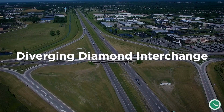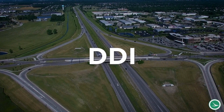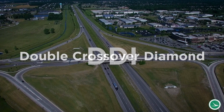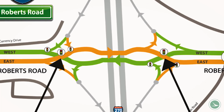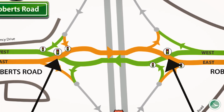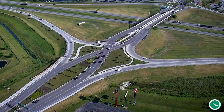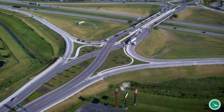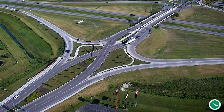A diverging diamond interchange, or DDI, is a relatively new type of highway interchange introduced to the U.S. in the early 2000s. The DDI is also known as a double crossover diamond. DDIs feature an unusual but easy to navigate design that greatly improves traffic flow. The primary difference between a DDI and a conventional diamond interchange is the DDI eliminates the need for left-turning vehicles to cross the paths of through vehicles traveling in the opposite direction.